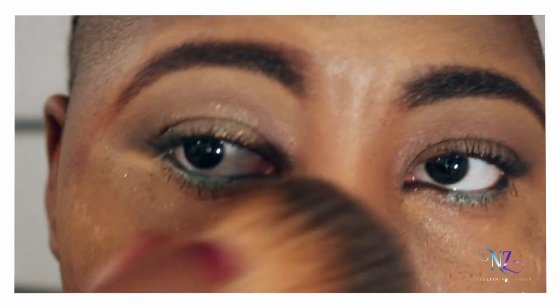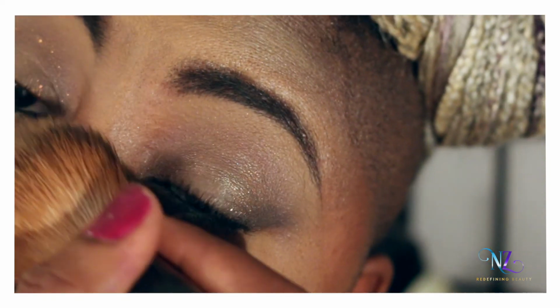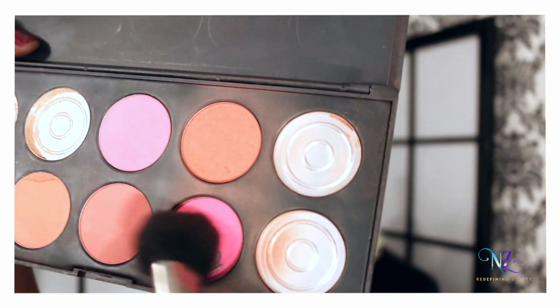I'm blending out all these tones with Pro Finish by Makeup Forever powder foundation. I'm going to blend out my highlight and contour really well. I then go back in with a blush palette that I have from Coastal Scents.